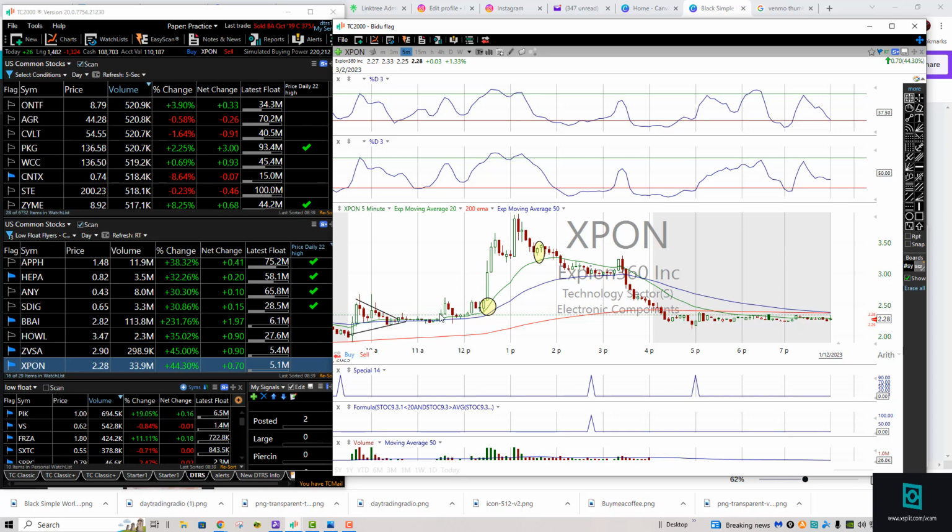This was a pennant formation. It took off right here when we noticed it. Consolidation. It took off. It pushed all the way back up. It pulled back here. Nothing really happened to it. It kind of sold off.